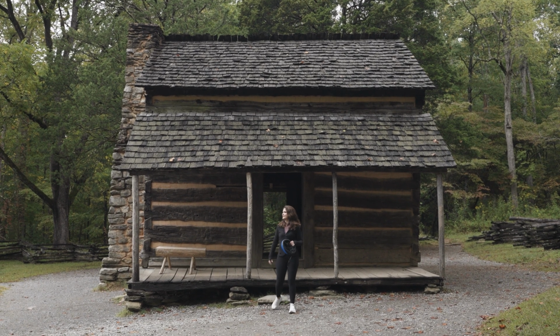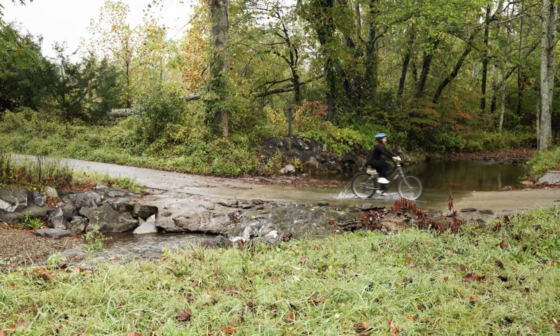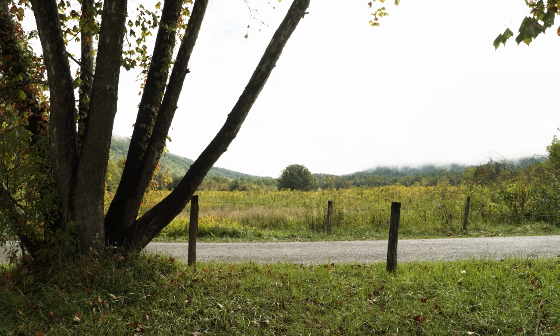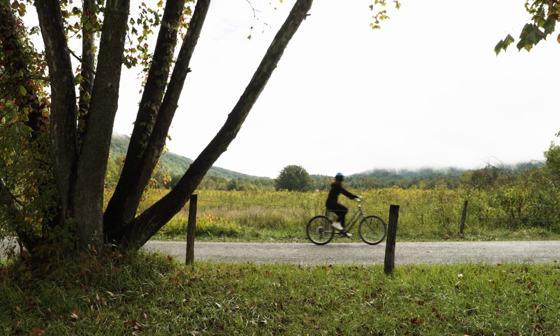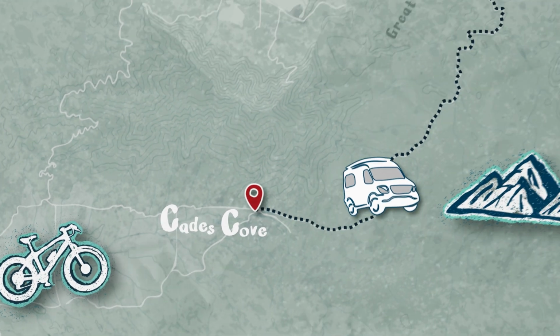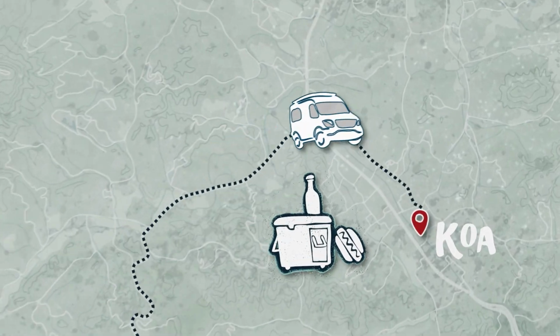Now you know why this is my favorite way to experience Cades Cove. No cars, just fresh air, history, and the Smokies all to myself. And trust me, there's always room for a little ice cream from the camp store before I head out. I'll definitely be back for another ride. But now it's time to head back to KOA and meet our guest, a folk musician with local roots.